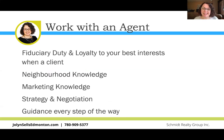When you work with a real estate agent, we have a license that we must abide by certain standards in the profession. And we have a fiduciary duty, which is a legal duty and loyalty to your best interests when you are a client with us. Meaning that the advice I give you isn't just blanket advice that I hand out to everyone. It's advice specific to your circumstances, your goals, your wishes, and making sure that those interests are protected throughout your sale. A real estate agent is going to have neighborhood knowledge, knowing what's hot, what's not, things to be aware of.